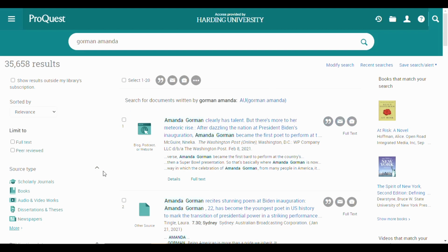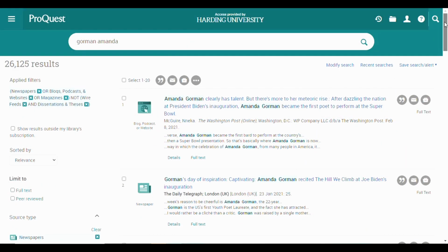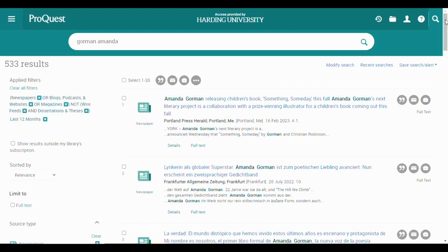Navigate to source types. Click more to select a few different types. Newspapers, blogs, podcasts, and websites, and magazines. Exclude wire feeds and dissertations to help improve your search results. There are still well over 20,000 results. To limit further, search for resources just from the last 12 months. Now, there are still over 500 to look through, but that will still take some time.